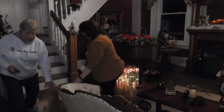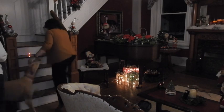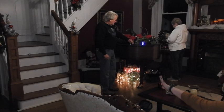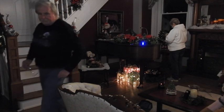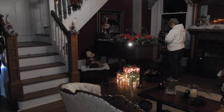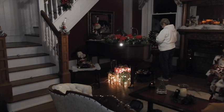Uh-oh. Cat ball. Come on, let's go. Caroline, come on. Cat ball. Okay, do we have a flashlight on? Flashlight actually just came on. Okay, do we have a flashlight on the stairs? No. Can we put a flashlight on the stairs? Where did the flashlight go? Okay, well, the one just came on the piano.